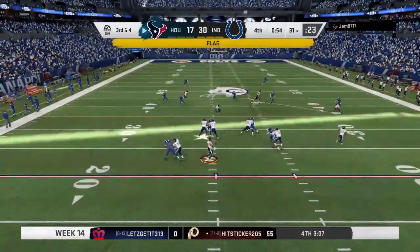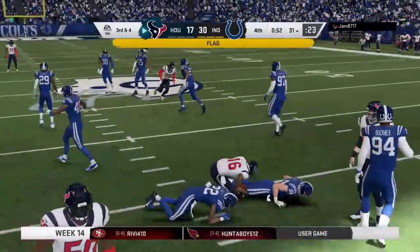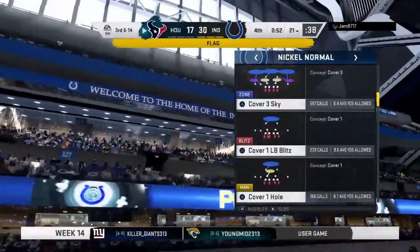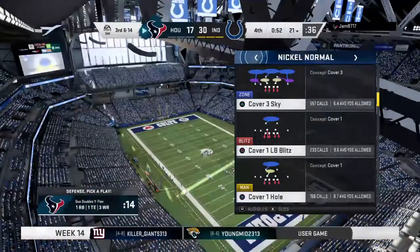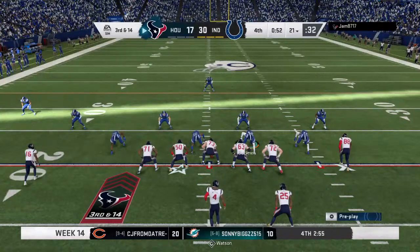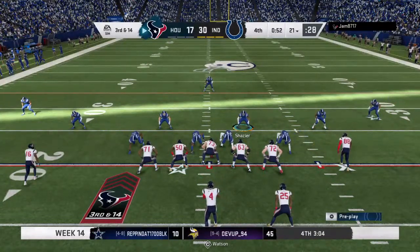From the gun on 3rd, Watson. And he's going to have the hook up to QT. And he's got the first, but we also have a flag on the field. And they're already walking backwards. So following the holding call, what can they do here on 3rd and long?